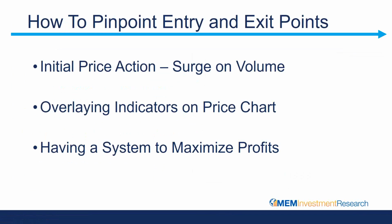That's why there are a lot of up on volume screens out there to try and help you pinpoint stocks that could be potentially beginning an uptrend. And then the second item is, of course, overlaying indicators on your price chart. We will review that as well. These indicators are going to be very useful in helping you determine whether your stock is still in an uptrend or has the momentum stalled or in some cases reversed.